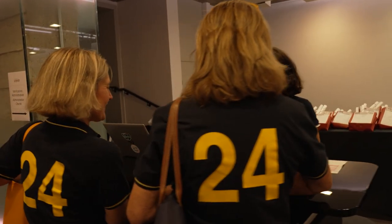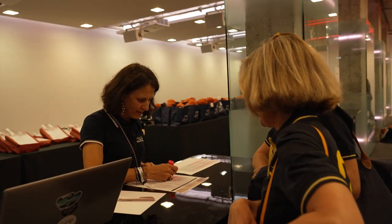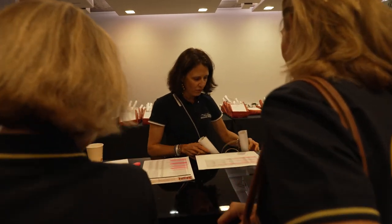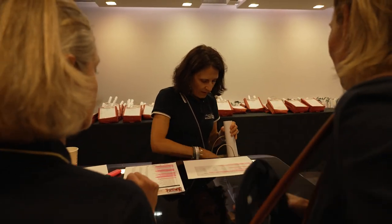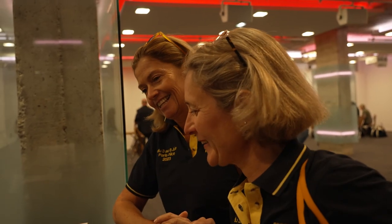Quel numéro? What's your number? 24. 24? Sarah and Lucy. Sarah and Lucy. Here you have two posters, two sets of pencils and markers to make notes of the roadbook.